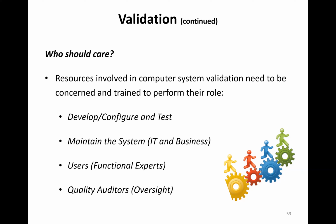But then your quality auditors, they have to have oversight to the validation work that's done. In particular, you want to make sure that your system validation meets Part 11. You want quality auditors who can go in and look at the fact that you have a subset of requirements to meet Part 11, and you've done the appropriate testing to meet that.